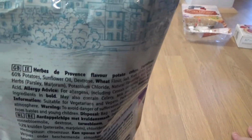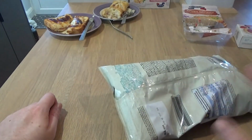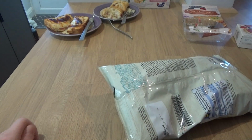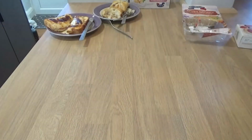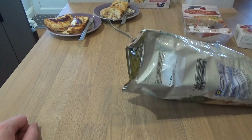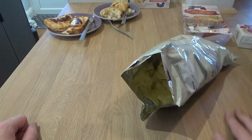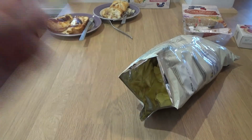Herbs de Provence flavour potato crisps. It's crisps. Herb flavour. Which herb? There are many herbs. You're French. Ask the neighbours. Ask the Italians. Be a bit more specific about herbs. Herb doesn't quite cut it. What do they stink of? Herbs. Yeah, that just smells like spice rack. And a white person's spice rack too, not nothing exotic. That's a Muncher crisp.